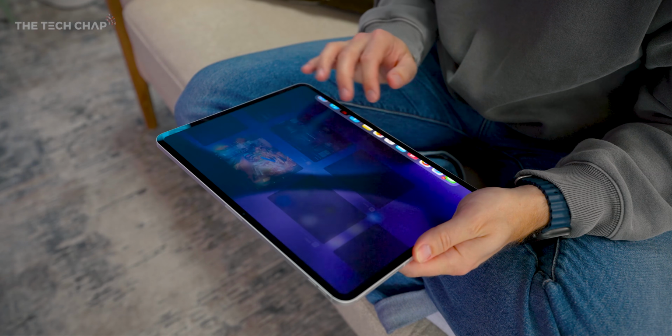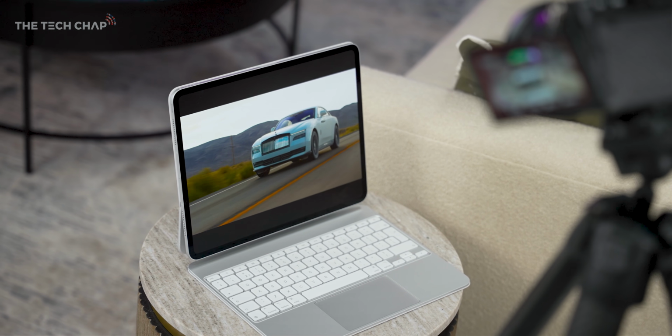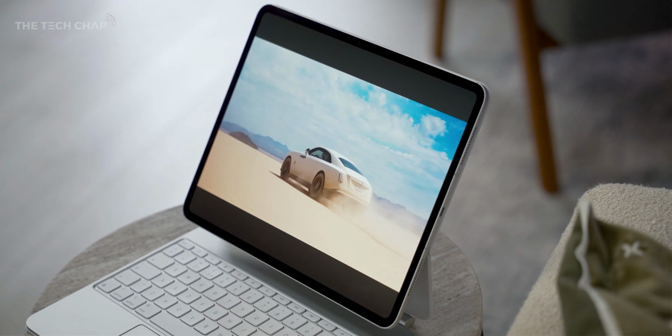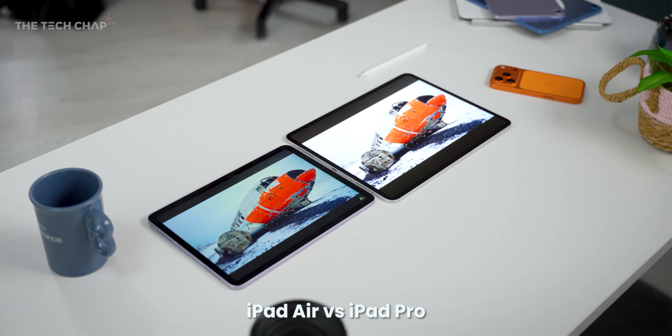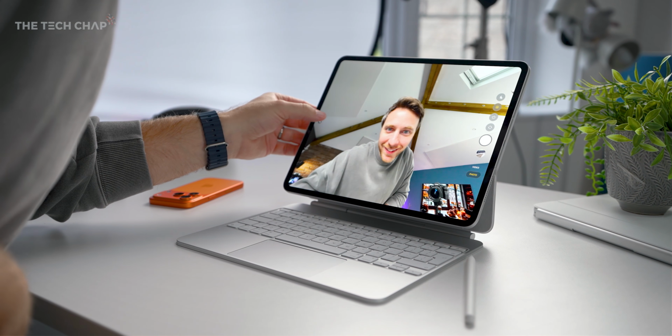We also get the 120Hz ProMotion OLED display. It's a huge step up from the Air, with deeper blacks, better contrast, color accuracy, much higher brightness, and also you have the optional Nano texture coating. The rear cameras are higher quality. You get an ultra-wide and a LiDAR sensor.